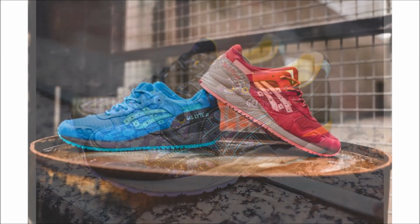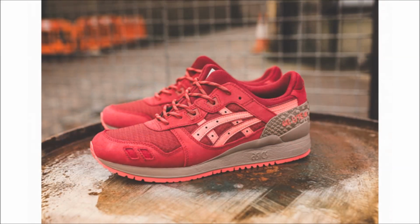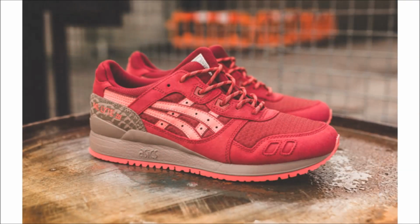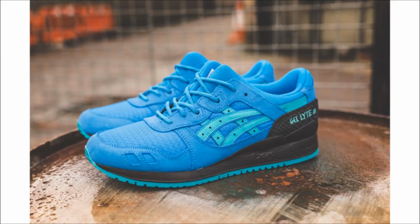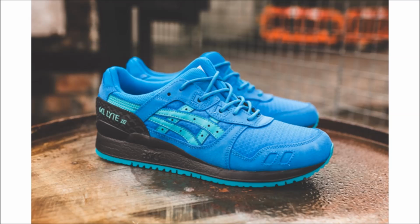There's actually a second piece of Asics news to include for today, and that's these Asics Gel Light 3 Trail Pack. These versions of the classic runner feature blue or burgundy suede and mesh uppers, and come with a black or tan midsole. Legendary for its split tongue, which provides the necessary extra comfort. Check out Hanon, who has both these pairs available today for about $120 each.